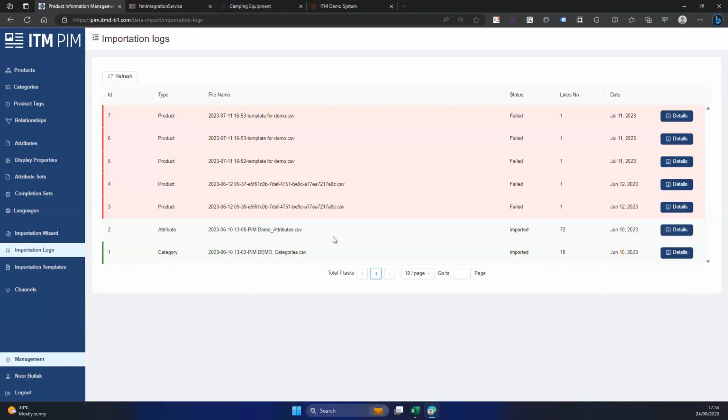When a supplier does the importation, the products will be imported as pending, and then they can be approved by, let's say, your purchasing department. They can approve only certain products for the content team to complete them and publish them to the e-commerce. Now, this is the PIM in general.